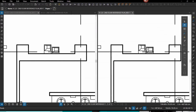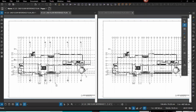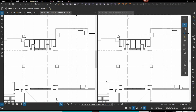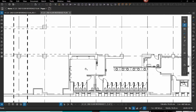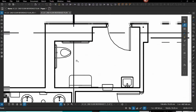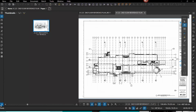Obviously it hasn't split the windows, but if I do split those windows, it'll take me back exactly to where I was. So it's quite a good little trick. One of the other ones as well is our previous view. So you can be basically zoomed in on this toilet area. I could go back to my thumbnails and then just double click that to go back to the full page.